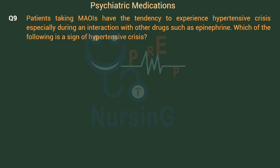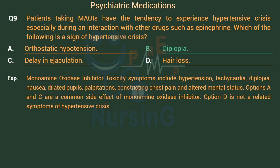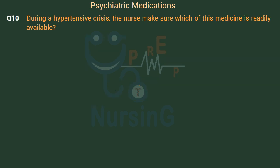Which of the following is a sign of hypertensive crisis? Option A, orthostatic hypotension. Option B, diplopia. Option C, delay in ejaculation. Option D, hair loss. Right answer is Option B, diplopia. Monoamine oxidase inhibitor toxicity symptoms include hypertension, tachycardia, diplopia, nausea, dilated pupils, palpitations, constricting chest pain, and altered mental status. Options A and C are common side effects of monoamine oxidase inhibitors. Option D is not a related symptom of hypertensive crisis.